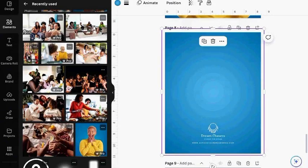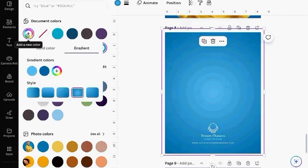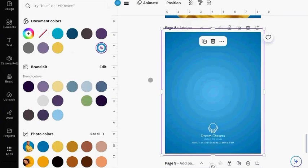This back cover is actually a gradient, which means if you really look at it, you'll see it's a little lighter in the middle and darker on the edges, right? If I click the circle, I can see that it's gradient. It's got two colors in here and not just one. So let me show you how I would work that.